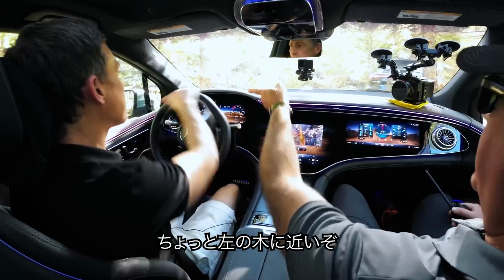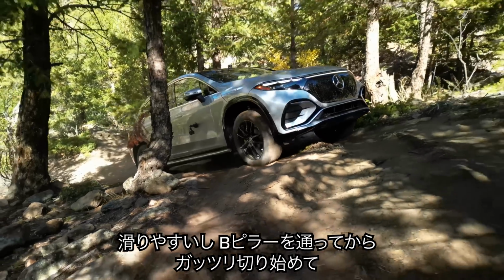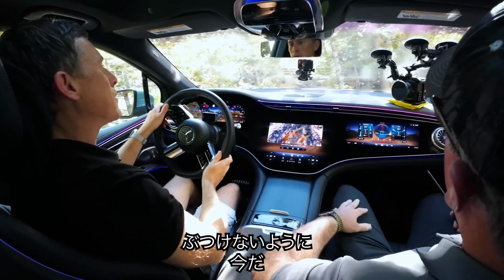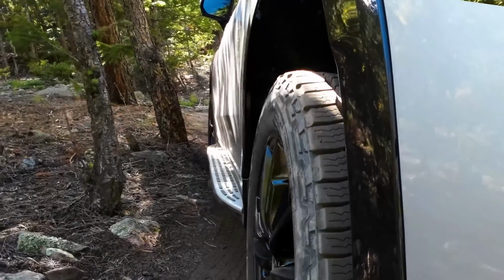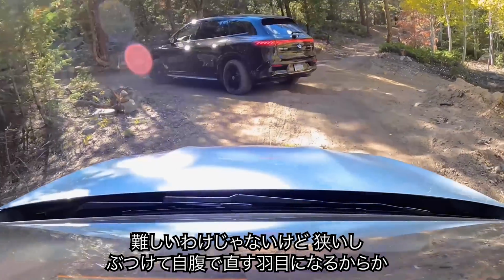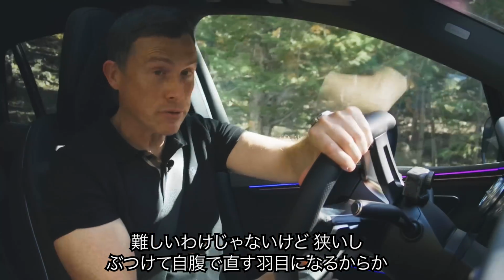We stick pretty close to the left tree, okay, so we probably slip a little bit as we approach that hill. Once you have this tree in my B-pillar, we would cut over in order not to hit the tree in front. Yep, to the right now, sharp. This is really tight, isn't it? Yeah. I was wondering why the heck you're coming with me, and I can see why now, because it's not particularly the hardest off-roading, but it's quite narrow, isn't it? And I might end up damaging some of the bodywork if I was just left on my own.